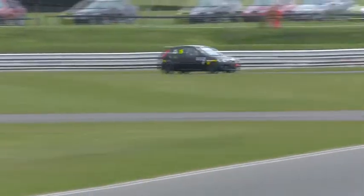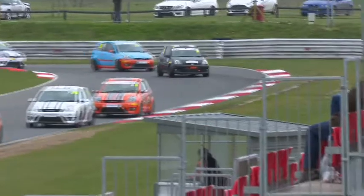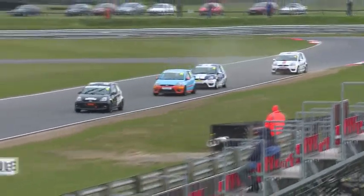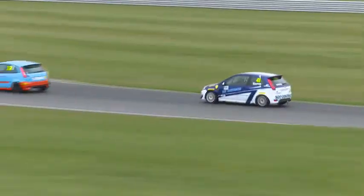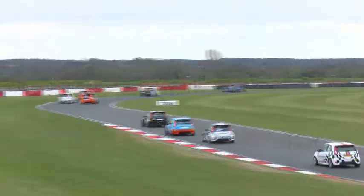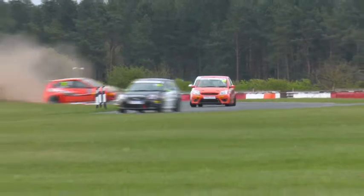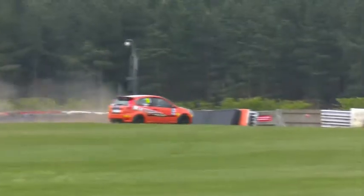Then it's the all-black car of Sikander Hussain being chased by Ronan Quinn. Ronan in the light blue and orange car had problems in free practice, damaged his original race car, and his dad Stephen went to Cambridge to pick up a Daniels Motorsport prepared car so that he could come and race.